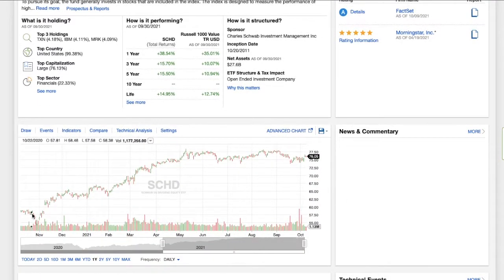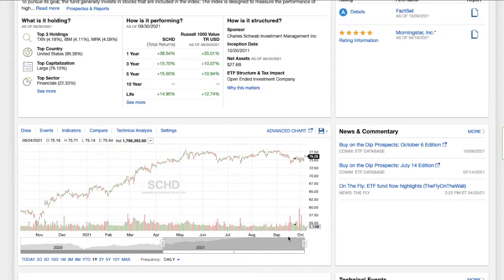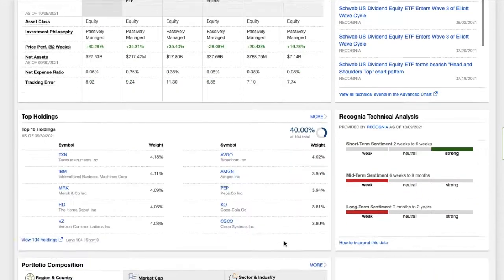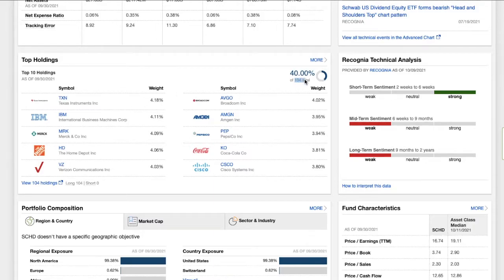And look at this thing. It's grown from $55 to $76. So making good money on SCHD. And to show you their top 10 holdings, they have 104 companies, and 40% make up this. So out of the 104 companies, the 10 of these guys make it up.